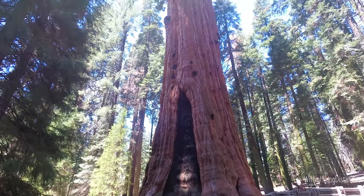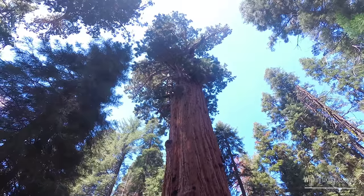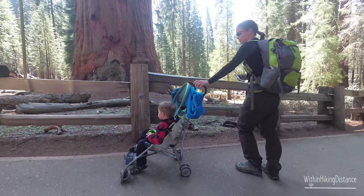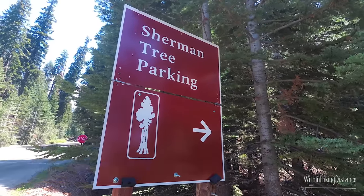Located in the Giant Forest in Sequoia National Park in California, the General Sherman Tree is the largest tree on Earth by volume and weight. The tree is not the tallest or widest, but the volume of the trunk makes it the biggest tree on Earth. Park in the main parking lot off of Wolverton Road, which is a half-mile walk to the tree.